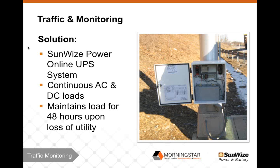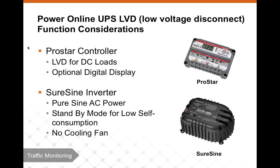We built larger systems. I was just talking about that earlier application where it was 4 hours at 2,000 watts. That was a Power Online system essentially. So here again, this was a multi-directional camera mounted at the top of this, which would pan and zoom in and check, and there was a center where they monitored it, and it functioned 24/7, utilities during the evening and the UPS during the day. So Doug, in this one we used a ProStar and a SureSign. Why don't you go ahead and give them an idea of the functionalities and expand on these.